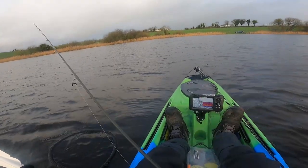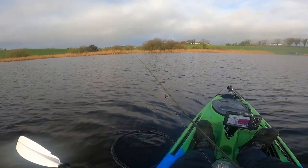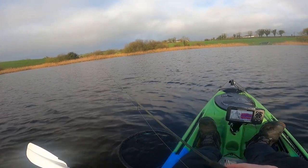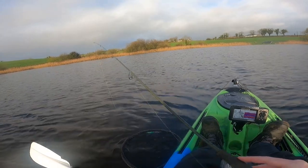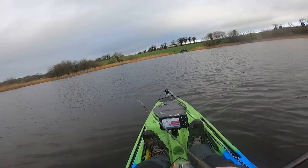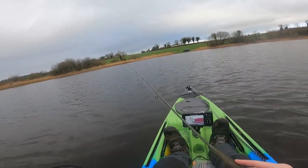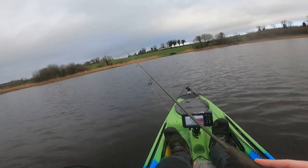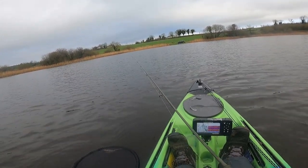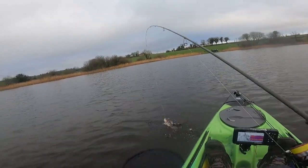Drop it straight there and see if there's any fish on the fish finder there. Right guys, getting bites. Come on. Right, here we go guys, here we go. Let's see. Oh, come on. Perch right underneath me here. Here we go. Feels like a nicer one.